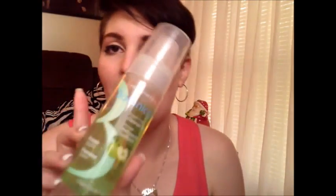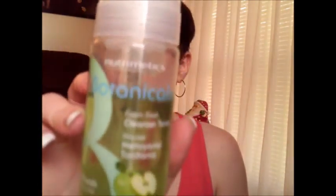The next product is by Nutramix. This is the Botanicals cleansing toner. I've used their cleansing toners before, and this is in fresh apple. And it smells like apples. So if you like the smell of apples, you will definitely like this. This is a really, really nice cleansing toner, and I really like this product. So that's what it looks like. As you can see, I've used quite a bit, but you don't need that much. So I absolutely love this product.